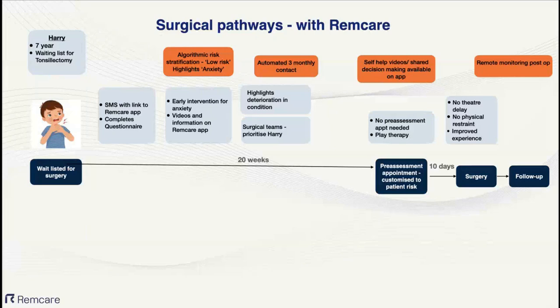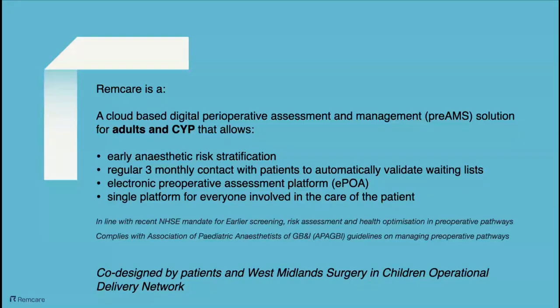And of course, remote monitoring after surgery can also be conducted on REMCARE. So you can prioritize the follow-up appointments depending on the needs of the patient and their recovery. So essentially, REMCARE is a cloud-based digital perioperative assessment and management solution, which has been co-designed by clinicians and patients, and the West Midlands Surgery in Children Audit has been heavily involved in designing this as well.